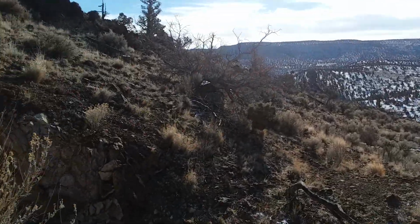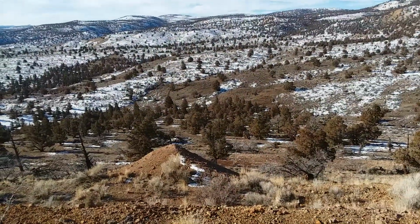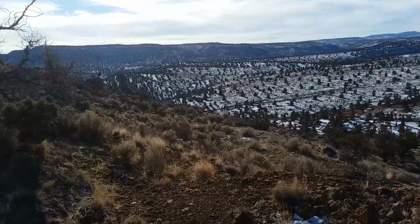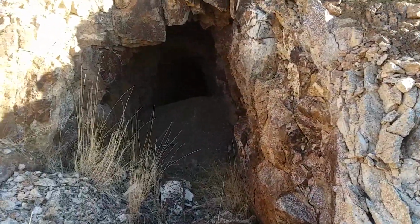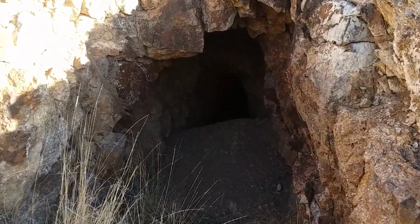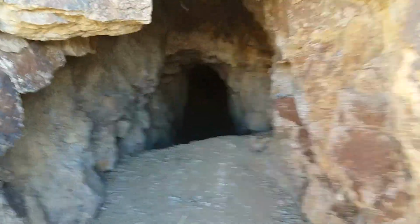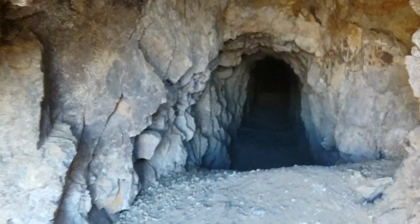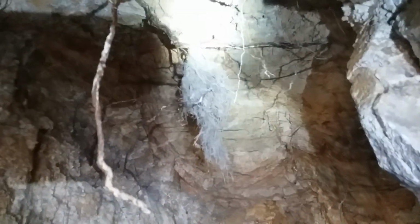And you can see to the right, you can see piles of tailings right there that came out of this. And this one is still open, but part of the roof has caved down right here. There's an old bird's nest hanging from the ceiling. I'll show you guys. Kind of creepy looking.